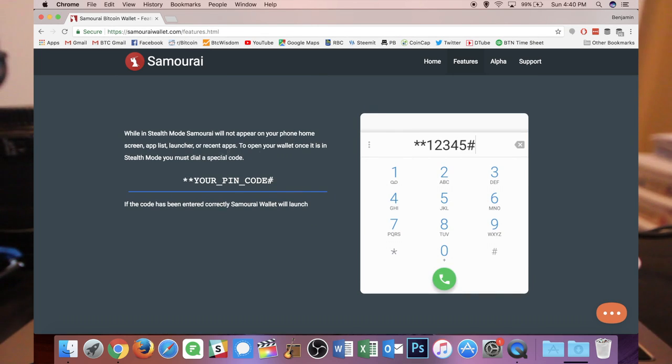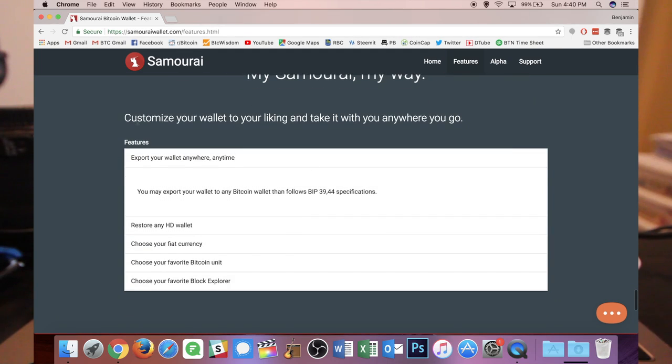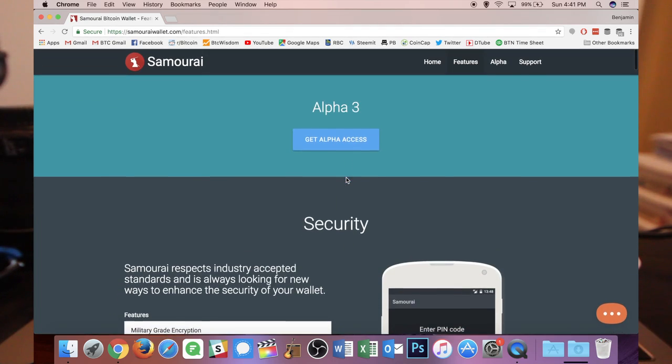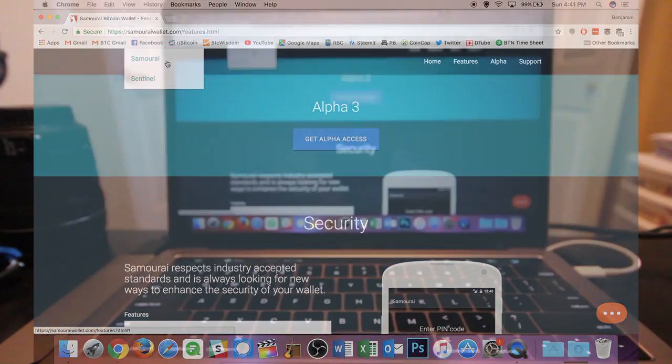Now, I will touch on the stealth mode. I'm going to show you this in a minute, but basically there's a way that you can enable stealth mode so that your app actually disappears entirely from your phone, and the only way to access it is to type ** your PIN code, the pound sign, and hit dial, and it will open the app. So nobody even knows you have the app on your phone unless you put in this special code via your phone dialer. Unbelievable, these guys. And then, they've got your customized settings, all that stuff. So, you know what? Let's go ahead and take a look at the wallet itself.